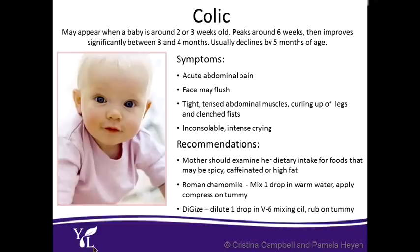So let's talk about some challenges that we have sometimes with our infants. And colic is one of those. If you've ever had a colicky baby, boy, you can relate to how stressful that can be on the parents and the child. This usually appears around 2 to 3 weeks old. It can peak around 6 weeks and then improve significantly between 3 and 4 months. And usually by 5 months of age, it's pretty much over. But for those few weeks, it can be pretty stressful. My youngest was colicky, and it can be really tough. I wished I'd had oils back then.